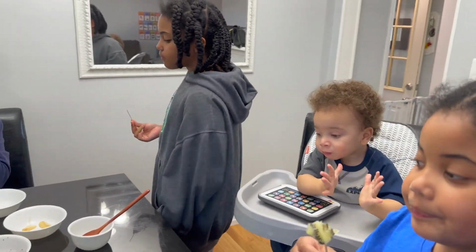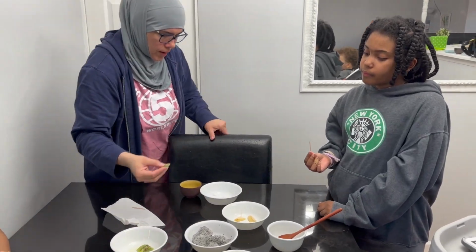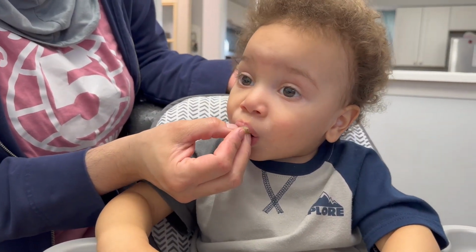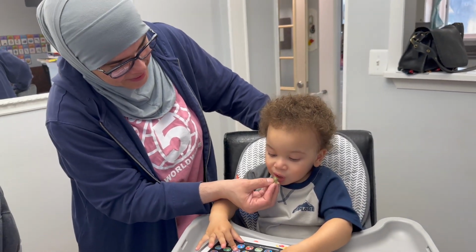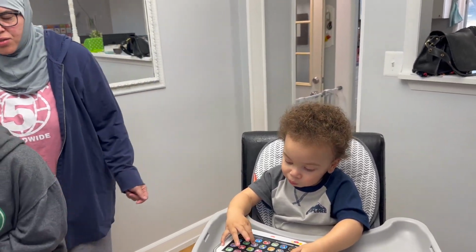And what about Yusuf? Has he had kiwi before? No, he hasn't. Just in a pouch, mixed with every other fruit. Very sweet and juicy, this one. Kiwi. Bite. What do you think? You like it? Well, he didn't scrunch up his face. He's still eating it. It's really sweet and juicy.